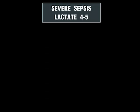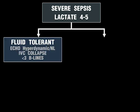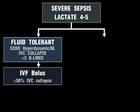So to summarize, start with a patient with severe sepsis and a moderately elevated lactate. Do a quick ultrasound survey. If you identify the patient as being fluid tolerant, if you've got a hyperdynamic echo, IVC collapse, and no B lines, you begin giving them fluid. You repeat your ultrasound exam every liter or two until you see little to no IVC collapse, or you see any evidence of pulmonary edema or volume overload.